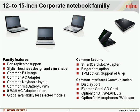This is kind of an external family feature set, but we have also internally a common security concept. All of the notebooks either have a smart card slot directly, or they can be equipped with a smart card adapter. That means you identify yourself with a smart card and log on to the notebook. You have a fingerprint option for all of these notebooks, as well as the TPM option in order to support, for example, BitLocker and the Pro functionality. And you also have support of the ATP functionality, the anti-theft technology.